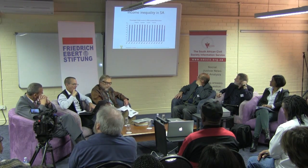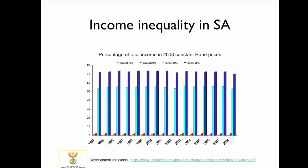So this brings me to the issue of inequality. Now, I'm afraid I'm going to repeat some of the stuff that David has said. This slide I made a few years ago, it comes from the presidency. It shows you in the blue and green bars the income of the richest 10 and 20% of South Africans. And if you use a telescope from the back there, you'll see two little brownish dots at the bottom. That's the income of the poorest 10 and 20% of the country. This gap is a time bomb. Nothing is going to work unless we close this gap. Nothing. Everything will fall apart.